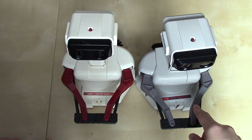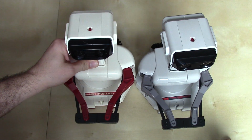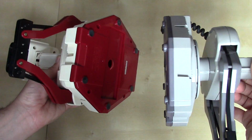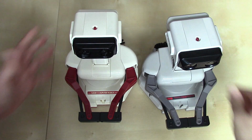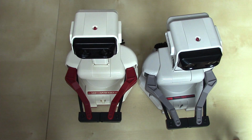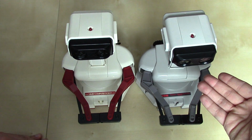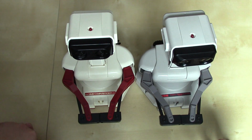R.O.B.'s arms are dark gray. A Family Computer Robot's arms are maroon or red. That same color for the most part goes for the bottom panel. So all those things aside, these are essentially the identical robot used for the US Nintendo Entertainment System and the Japanese Family Computer. But what are those two games that we would use them for? Let's take a look at those next.